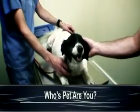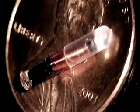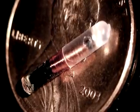In another piece, we looked at the tracking of animals and raised the question, whose pet are you? But today, we are going to focus on the puppeteer and look at who is controlling the strings and what they have planned for the marionettes.